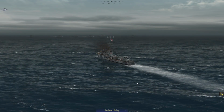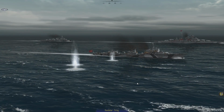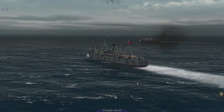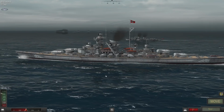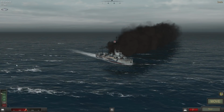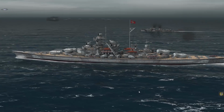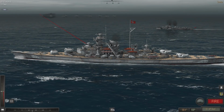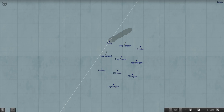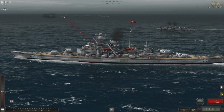Kandahar opens up, aiming for one of the destroyers. It's probably Z-25, knowing our luck. Somebody's making smoke right away. Who's this? One of the destroyers. Okay. He's got a sensible hat on, hasn't he? Oh my god, it's the Bismarck. It's the Bulldog, in fact. Where's the other one? Kandahar is in front of her. Okay, let's target the Kandahar then.